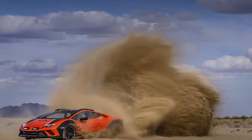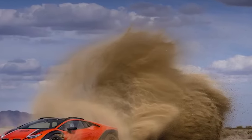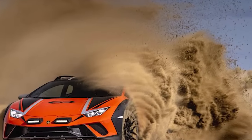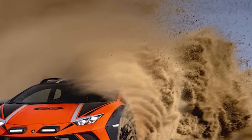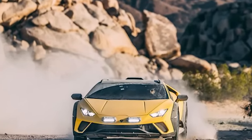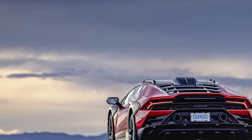Find the right, or maybe the wrong, path through the desert and you'll use all 6.4 inches of ground clearance. Dirt will fly over the hood. This isn't the stuff trophy trucks are made of, but for a pavement pounder, it's impressive and hilariously fun. None of this would be possible without the right tires.